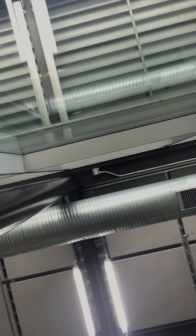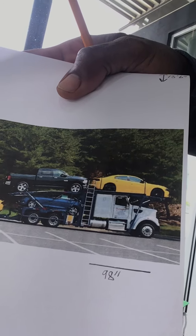Roughly 182. So I got 182 inches, right? Let me write that down, 182. So what I'm doing, right? Let me show you. From the door of the tractor to the front of the truck is 98 inches, right? So I want the rear of that car to be at 98 and the front of the car to be 183. So I need 183, 98, 98, subtract, that's 90 inches.